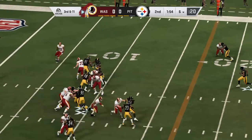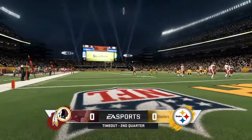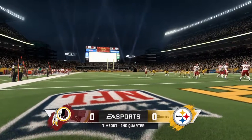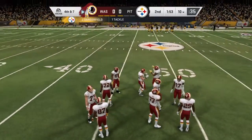Third down, here's Geis. And he gets it up to the 10-yard line here. The Steelers signal for the second of their timeouts. So that means they're down to 1 remaining here as we head toward halftime.